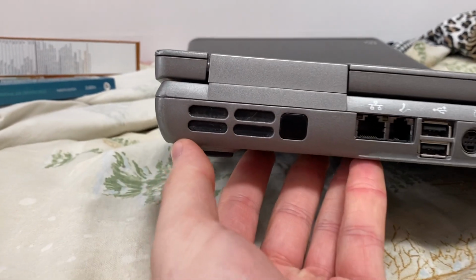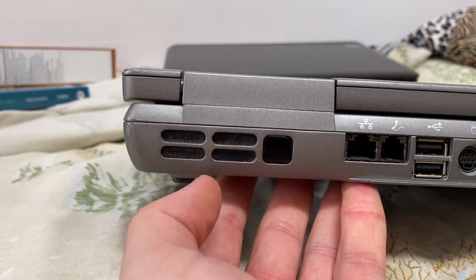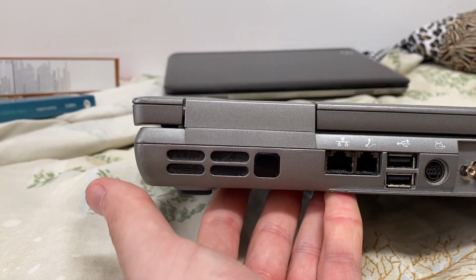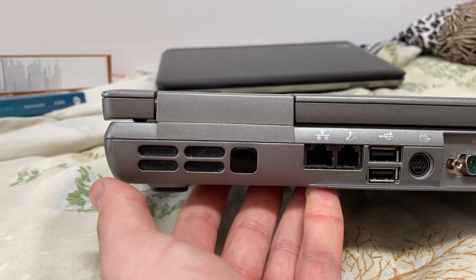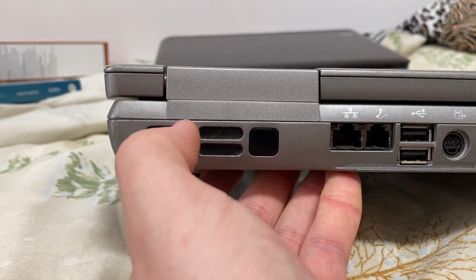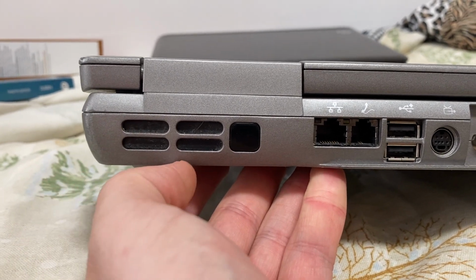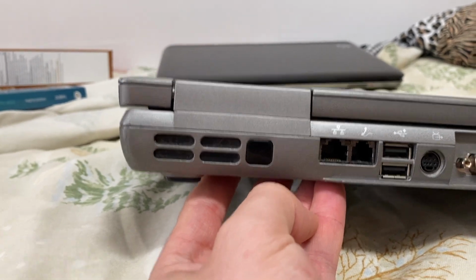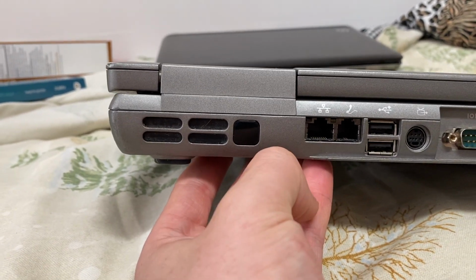And speaking of vents, this one's actually kind of blocked off over here because this doesn't really have the requirement for a secondary cooling fan. Although if you had a higher end graphics option, this would probably be occupied with a secondary cooling fan, which again, this one doesn't have one. It only has the basic discrete GPU, like the barest of bare minimums you could get.